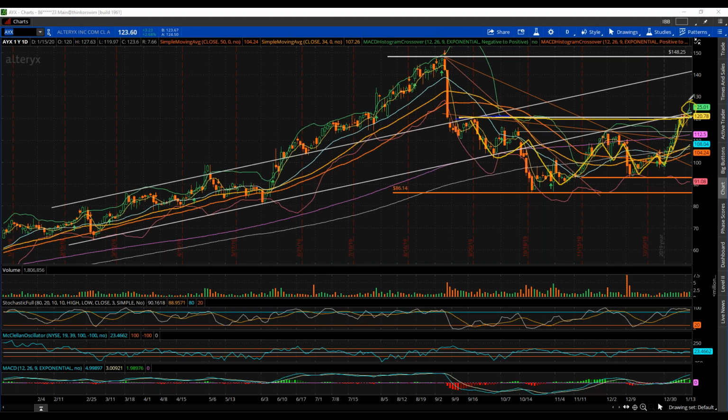So if the technicals gave us 100% of the answers, which they don't, they just give us a very good roadmap, then we could pretty much say that based on this uptrending channel, the stock is going to hit 150. Again, another buyout candidate. If they do get bought out, they'll probably get bought out at 160, 170. But this is a good looking chart.